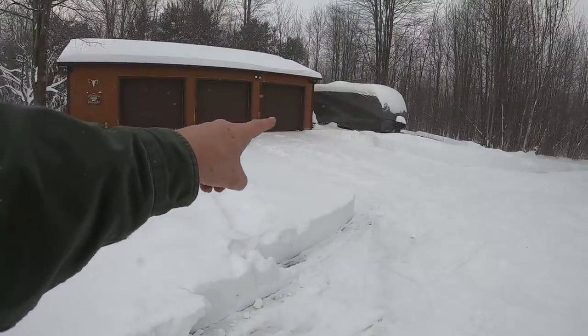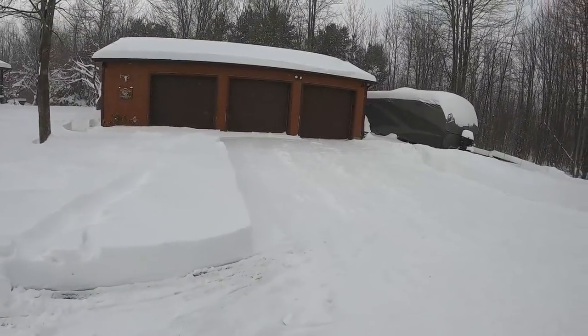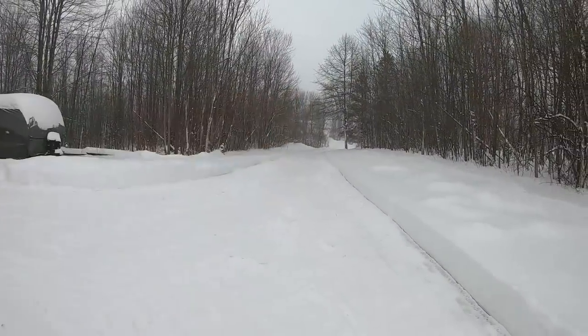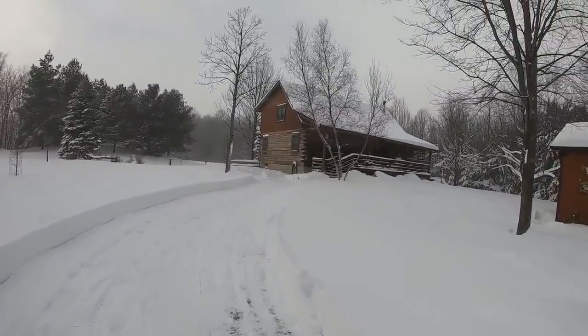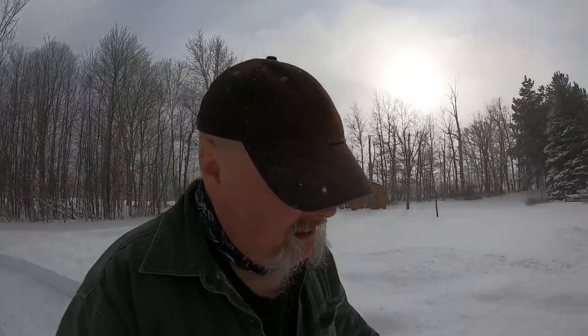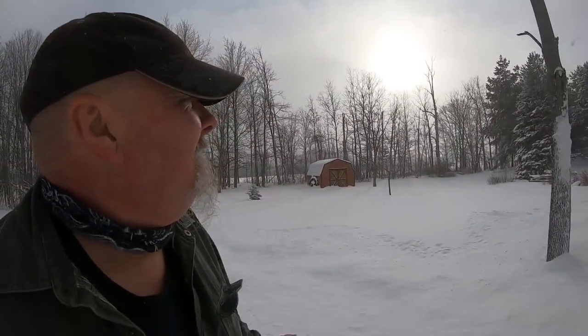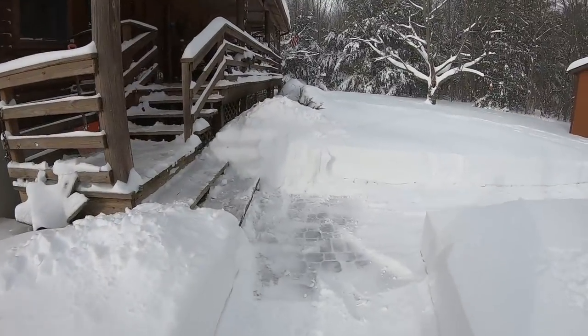So I got a couple spots there in front of the garage cleared where we can get the cars out if we have to. And then the driveway's all the way out to the street is done. And then I did a driveway up to the house, just in case I have to get the car up close for something. You never know. You got to be prepared. It's still pretty cold, probably 20 degrees. Sun's trying to come out, but it's just not cutting it. And it's still snowing.